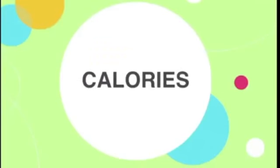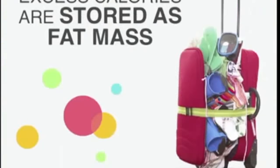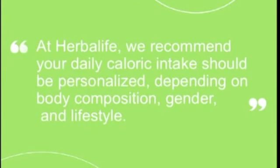So what are calories? Calories are a measurement of energy in food. When unused, calories are stored in our bodies as fat. We know there are calories in everything we eat, but sometimes we don't realize that the same amount of different types of foods can have very different amounts of calories. At Herbalife, we recommend that your daily caloric intake be personalized depending on your body composition, gender, and lifestyle.